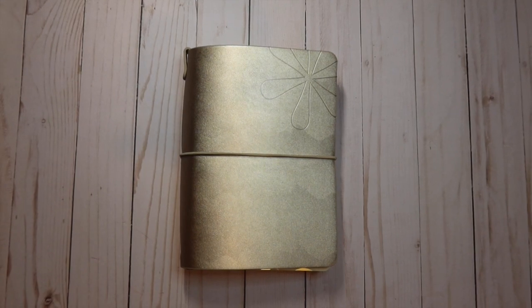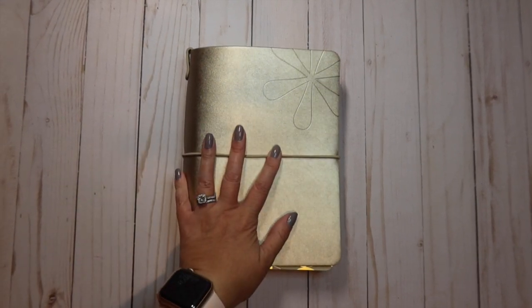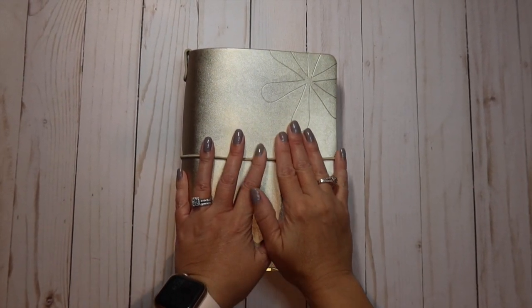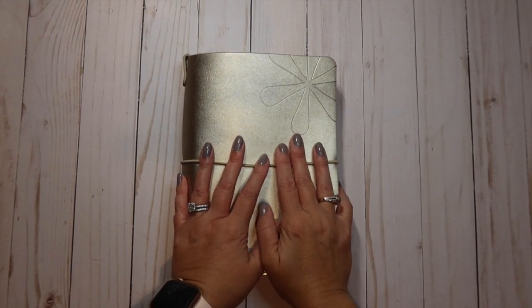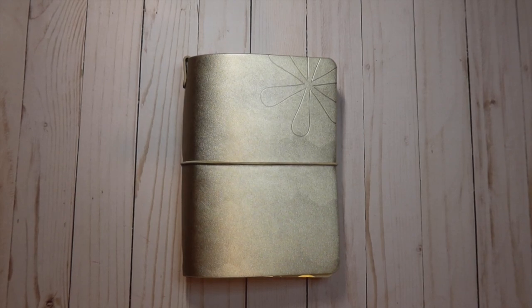It's Joey here. Today I'm going to be doing a review of my daughter's wedding planner. She was proposed to over our vacation when we were in Charleston, and so I wanted to buy her something special. So I did purchase her an Erin Condren, the Petite Planner Wedding Collection.